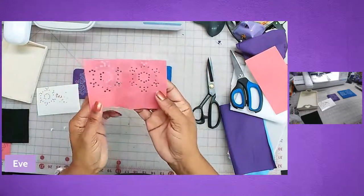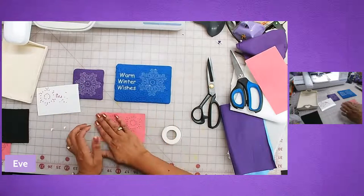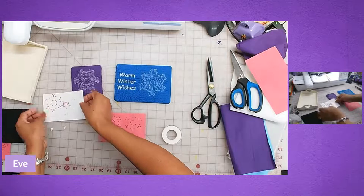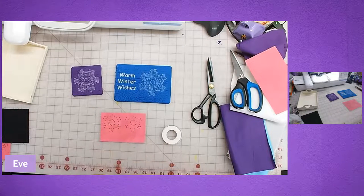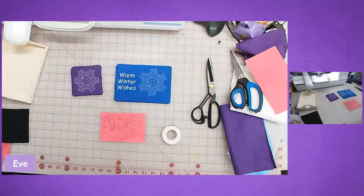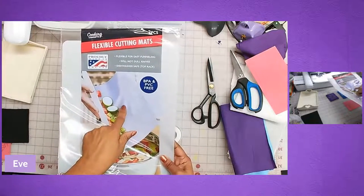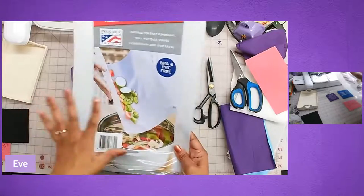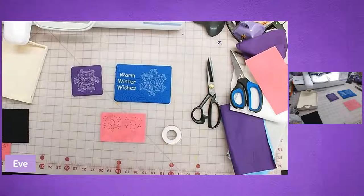Now, normally I will put my templates and store them on cutting mats. Let me see if I can't pull one out and show you. So Dollar and a Quarter Store has these flexible cutting mats. Two come in the pack. And I like to store my templates on these. It makes it easier for me to pull them out.